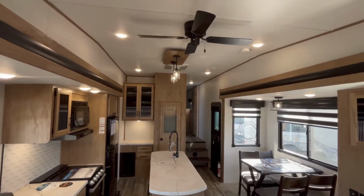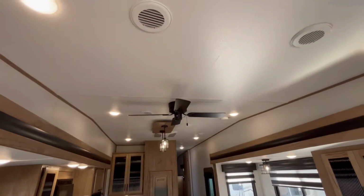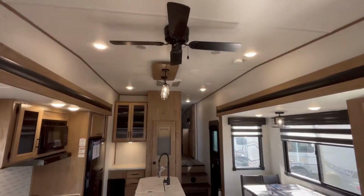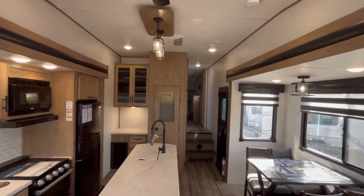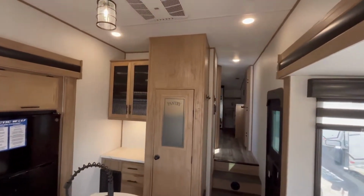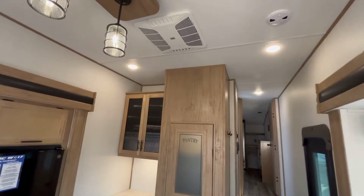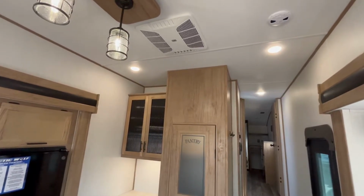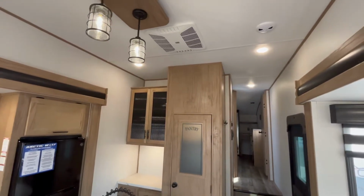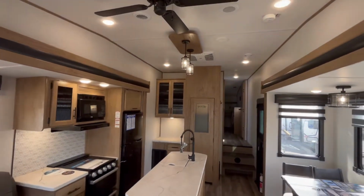If we look up top, you do have a ceiling fan, dual AC runs, which is going to help you keep the trailer cooled more efficiently. You're not going to have those hot spots or cold spots like you can in some other products that don't use a racetrack ducted AC system. And then you are going to have in here your 15,000 BTU Coleman Q Series air conditioner. This is about 15 to 20 decibels quieter than, say, a Dometic. Now, it's not a whisper ducted air conditioner. That's a whole separate thing, but these are pretty quiet.